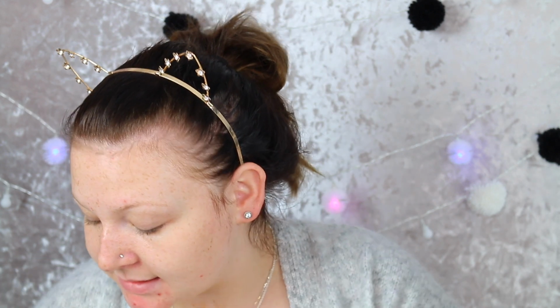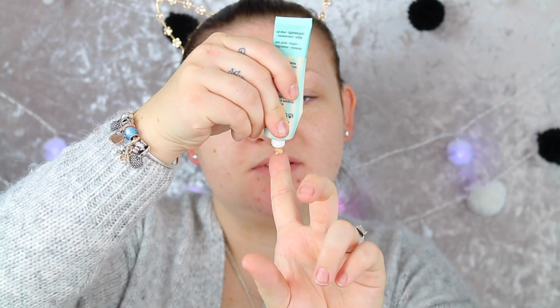So I'm just going to be starting off with the face, and the first thing that I like to go in with is the Benefit Porefessional. I'm just going to take just a little bit of that, if you can even see. Looks like it's just taken a dump on my finger. So I'm just going to go in, and I've just recently had my nose pierced, so I have to be a little bit careful around there.